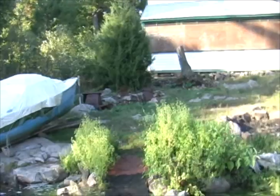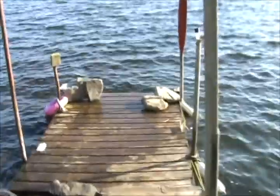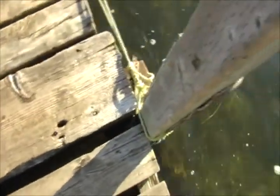It's November 16th, 2012. Closing up the cottage. This is the last visit. First we start with the dock. One section out on poles, rocks to weigh it down, chains to hold it all together. Boathouse doors must go down.